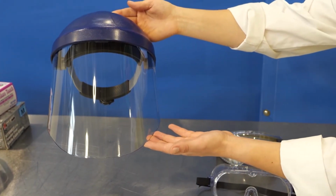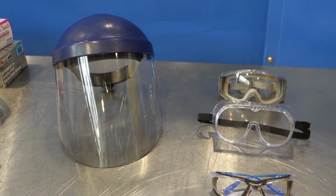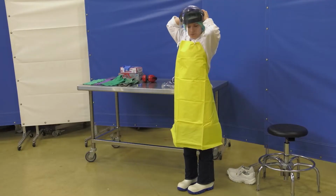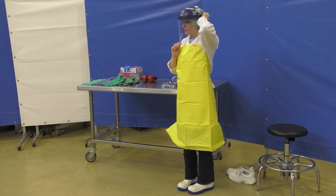A face shield is good to wear when handling concentrated chemicals because it protects your face in case of splashing. Use a face shield that is rated for working with chemicals, not one for medical purposes. This ensures that if you do get splashed, the chemicals won't dissolve the shield.